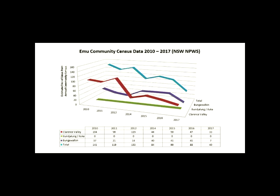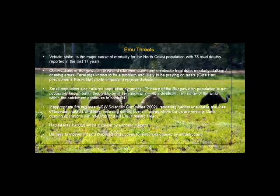The south of the Clarence coastal population has experienced depletion since 2012 significantly, and now is believed to be less than 40 individuals. The Bungawalbin catchment population has been a little bit more stable. We don't really have a great handle on the numbers. A lot of these are more guesstimates than actual hard and fast numbers. The low level for last year's census in the Bungawalbin was due to a low surveyor turnout due to a death of a prominent local landowner. So there are more than 7 individuals.